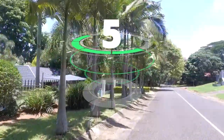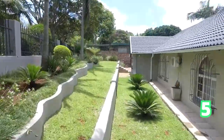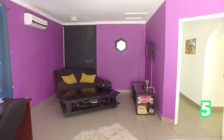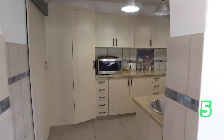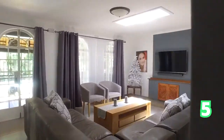And here we are in White River, a four-bedroom house, two bathrooms and two garages. This home offers you space and ambiance. Stunning property with lots of extra features. All the bedrooms are well-sized, massive home, entertainment area, lounge area as we glide through to the kitchen. And of course, the scullery area. Definitely a place you do not want to ever leave. Working from home has become so easy, and this is definitely a home that you can work from.